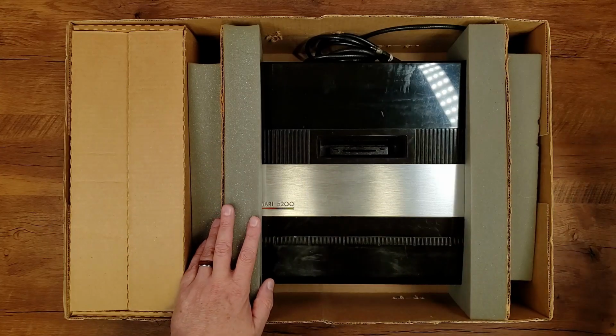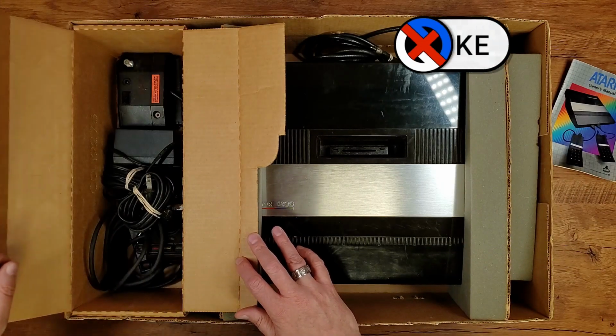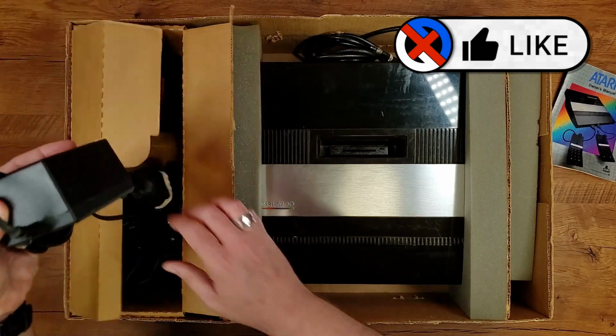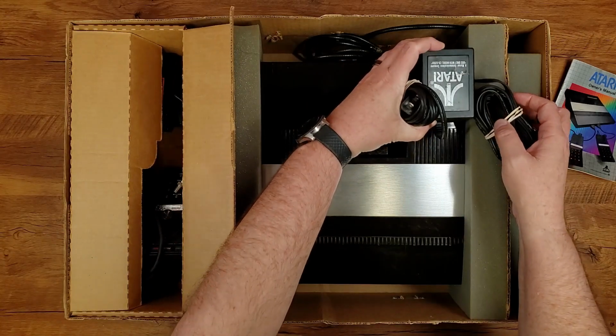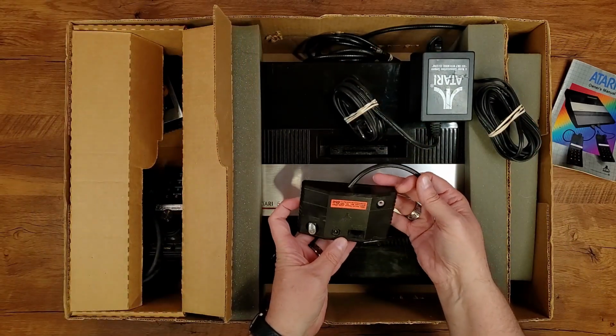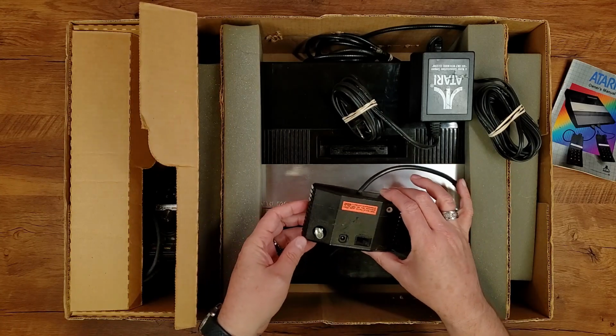But over here on the side, let's see. Oh yeah, all right, so we got the power brick and the associated cables here. Then we have this little accessory pack. This is how you connect it all with the TV and everything. This model didn't have it baked in.